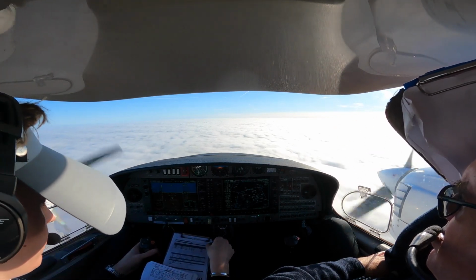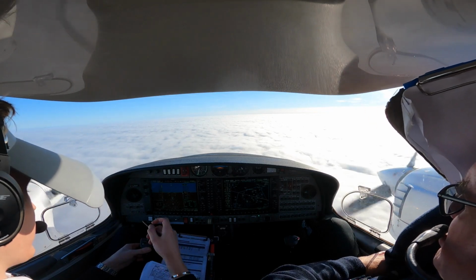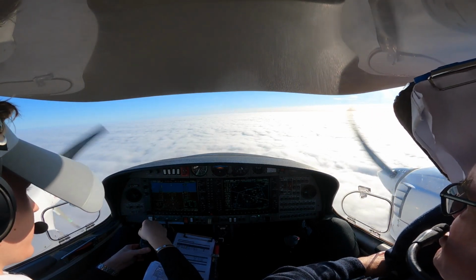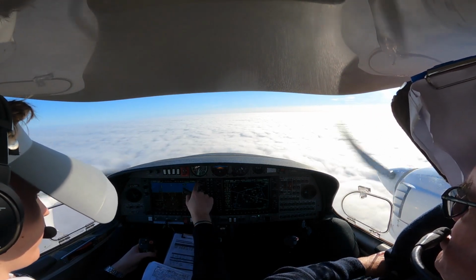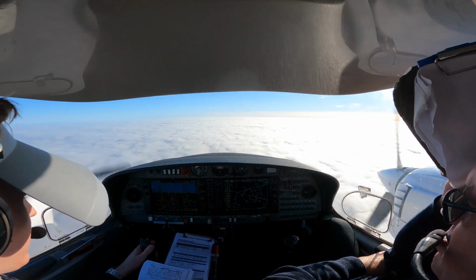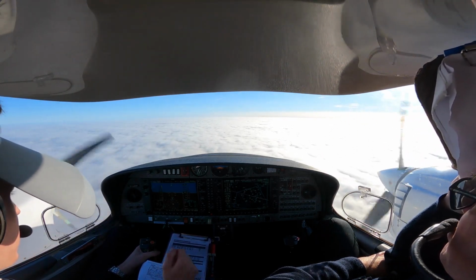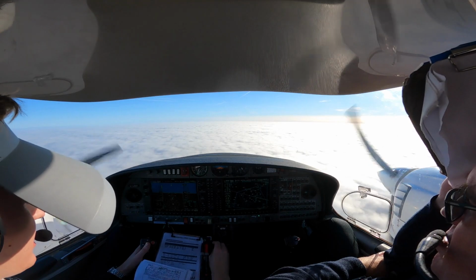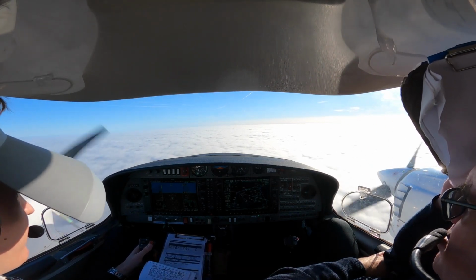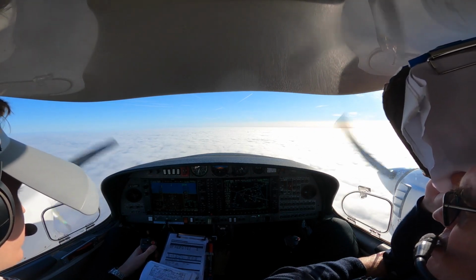Edge48, Squawk 4502, continue Oxford 125.090. 4502 with Oxford on 125.090, Edge48. Oxford radar, Edge48 is altitude 4,000 feet, QNH 1038 with information Mike. Edge48, climb now to altitude 4,500 feet, 1038. Traffic in the Oscar X-ray hold at 3,500. Climb 4,500 feet, QNH 1038, roger, Edge48.